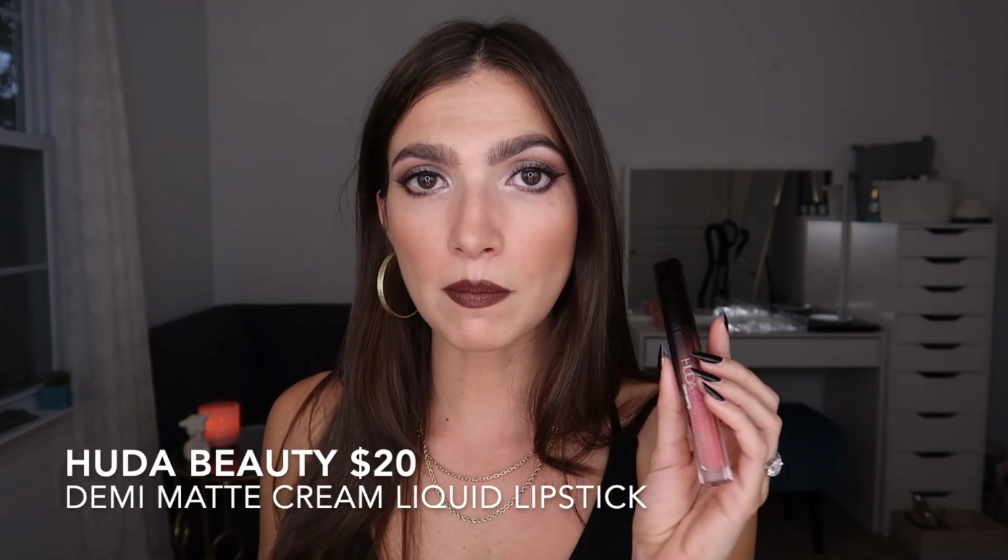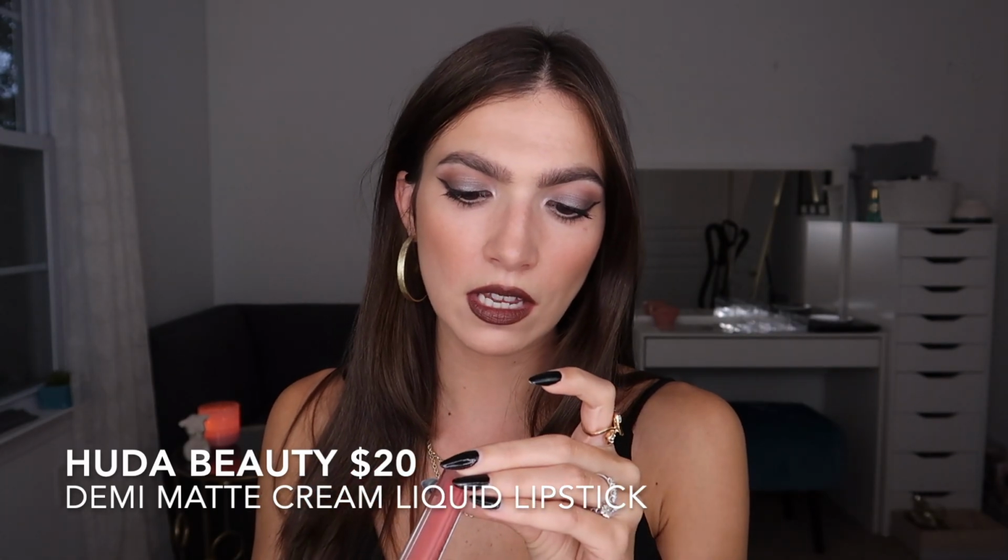Huda Beauty Demi Matte Lipstick in the shade Game Changer. The first time I wore this, it was very iridescent, okay? And then I played around with my lip liner, and I made the lip liner a little bit darker, and it ended up being more nude.